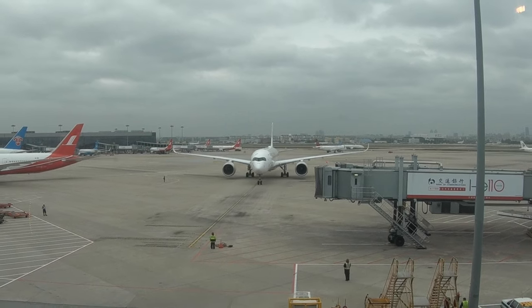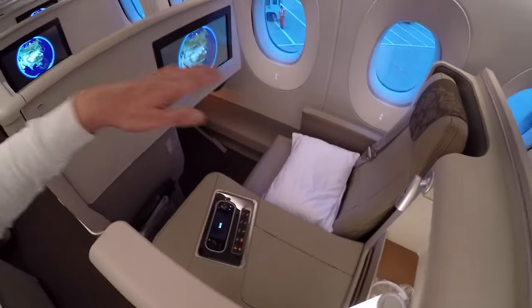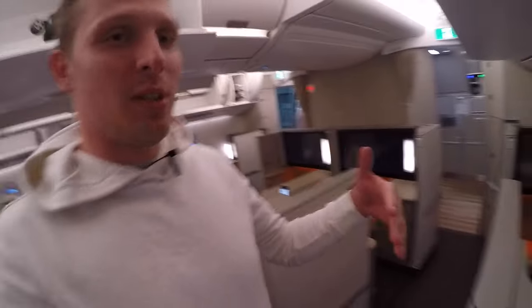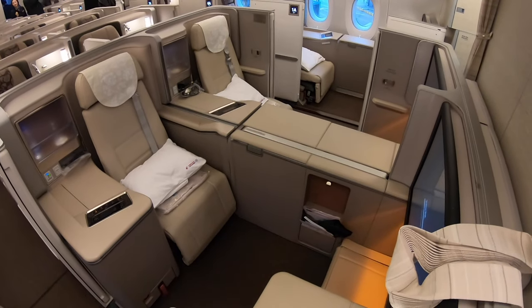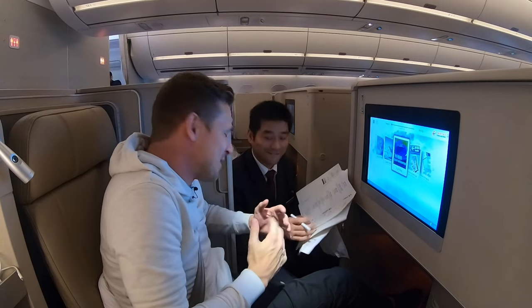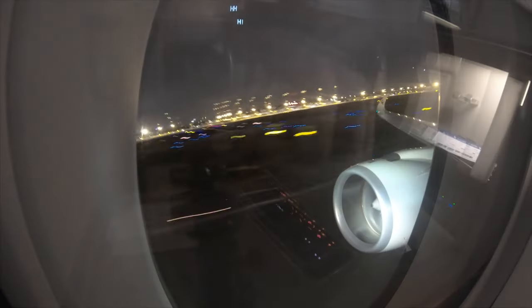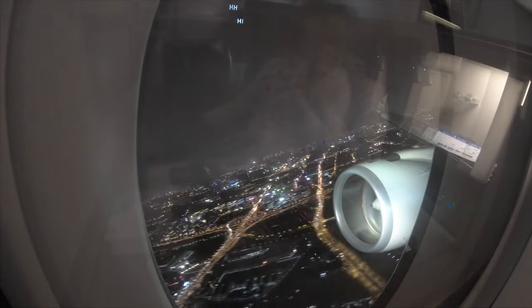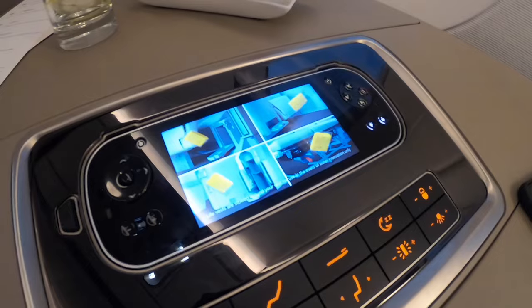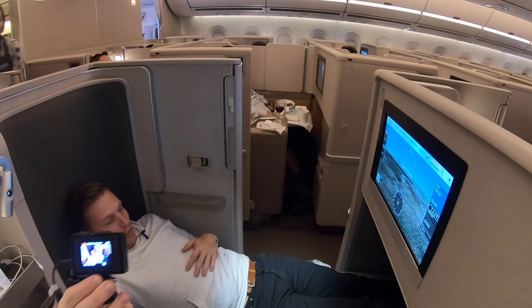There she is. It's an actual true window first class, just turns into business class. Your very own doors. There, but nobody does that because this seat is full of surprises.